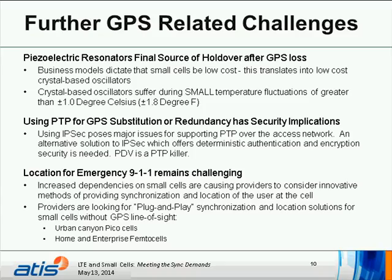GPS-related challenges. A lot of people don't really realize that these crystal-based oscillators, the basis for those are piezoelectric resonators, and these devices change with pressure, and it's no different for temperature. Now, business models dictate that small cells are low cost. This translates into low-cost components and therefore low-cost oscillators. Crystal-based oscillators suffer from small temperature fluctuations greater than plus or minus 1 degree Celsius.